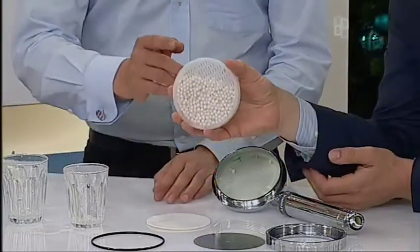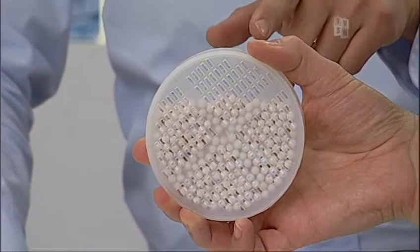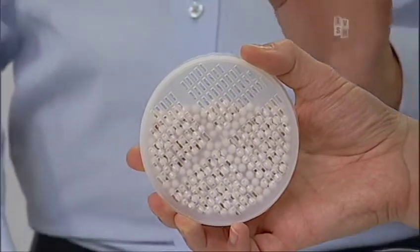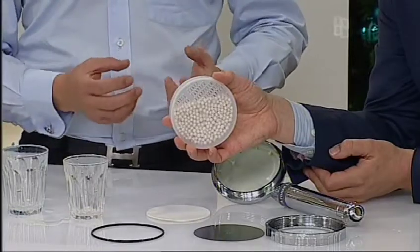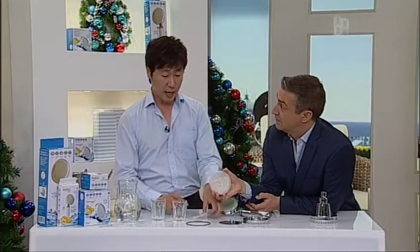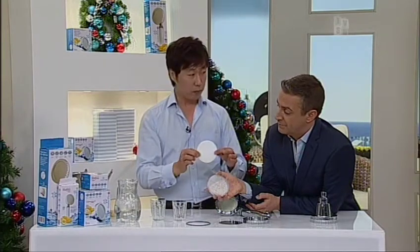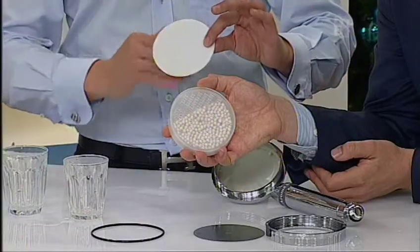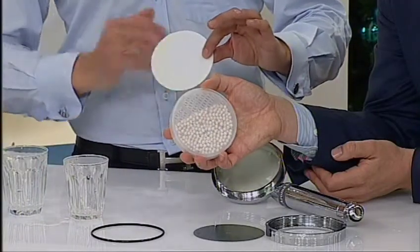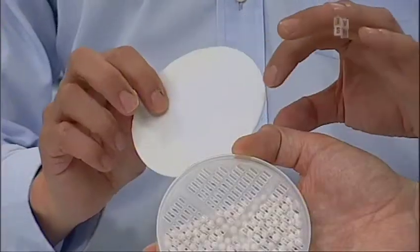Okay, thank you. It actually eliminates the odor and the bacteria. The ceramic ball also helps to break up the water molecule to generate the negative ion. So there's two functions, and after the ceramic ball, there's a microfilter, which is a non-woven filter. This actually filters out all the contaminants from our water system. Brilliant. So all the dirt, metal bits, you name it.